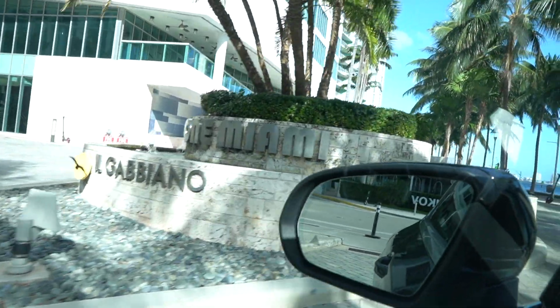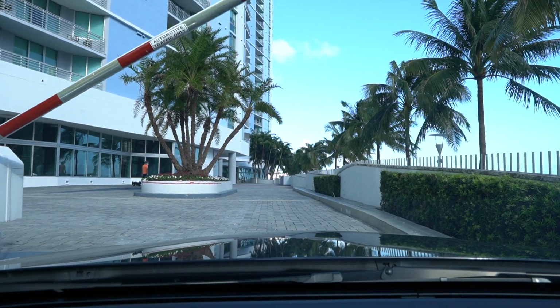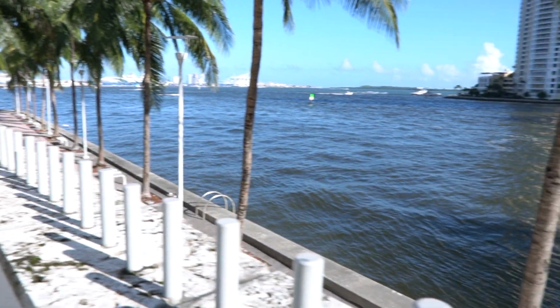So our first property of the day brings us to the One Miami condominium, which was constructed in 2005 and developed by the Related Group. To me, the best part of this building is its location, as it almost feels like you're on an island with unobstructed views of the bay.